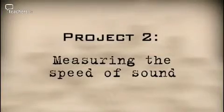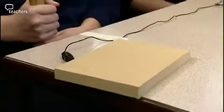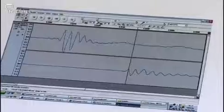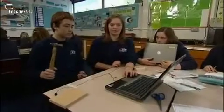This team are calculating the speed of sound. One microphone is placed next to a sound source, the bashing of a hammer. The second is placed a metre away from the same sound source. Pupils can then measure the delay between the sound reaching each microphone and hence calculate the speed of sound.